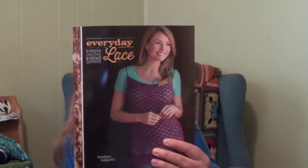I'm trying to see if it says how many patterns are in here. 18 garments and accessories using lace motifs, panels, and edges. So it is Everyday Lace by Heather Zepetti, a name that you probably have heard before. Great patterns, looks well written, lots of really beautiful photographs. I wish I could show you more photographs, but they're in with the written patterns.